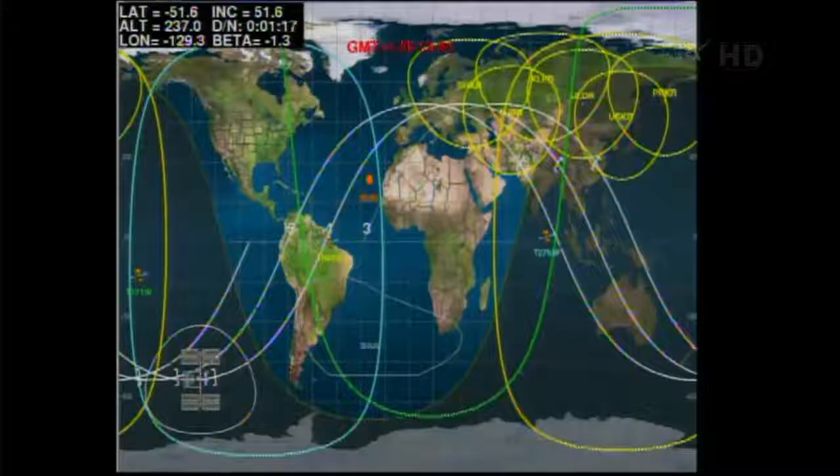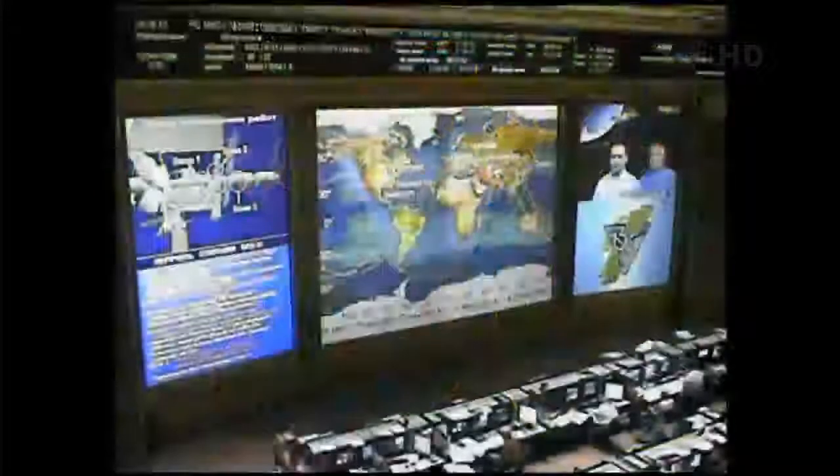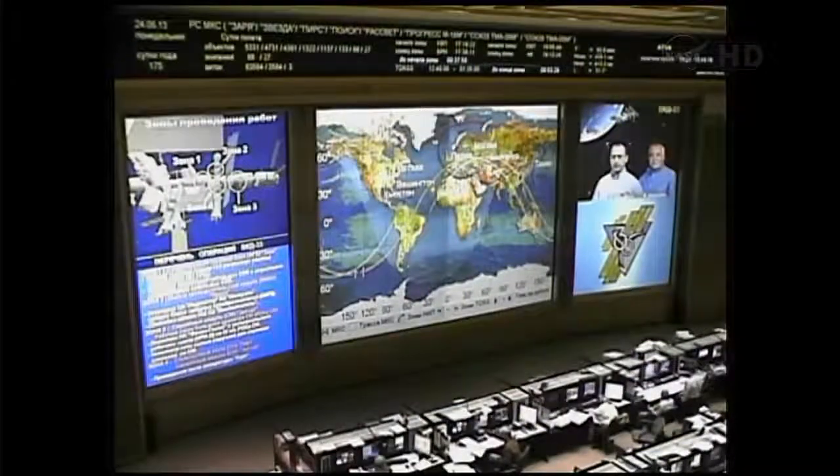Copy. Oh, I see the sun. Fyodor Yurchikhin now exiting to join Alexander Misurkin as they begin today's spacewalk, about 11 minutes into the spacewalk now. Team here on the ground rounding the start time off to 8:32 a.m. Central Time rather than the 8:31 originally mentioned. Again, the official start time now being marked as 8:32 a.m. Central Time.